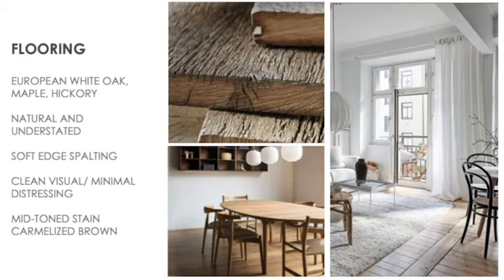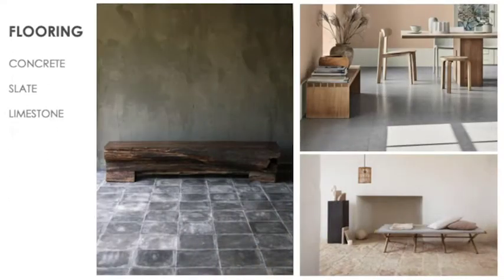Mid-tone stains of caramelized brown accent the natural underglow of the wood, shifting focus away from gray and placing emphasis on the warm end of the spectrum.